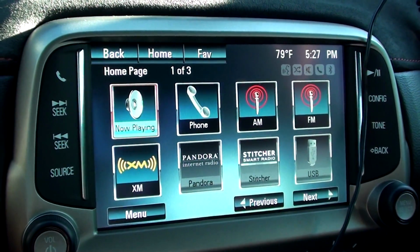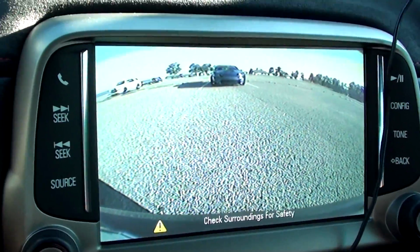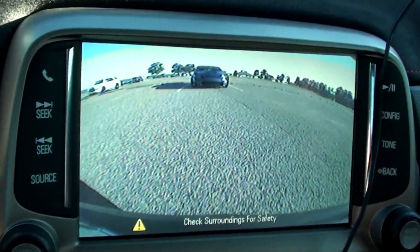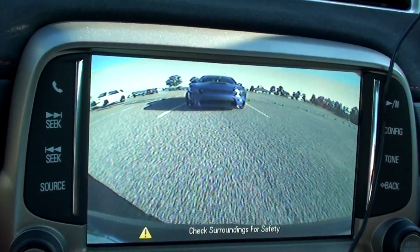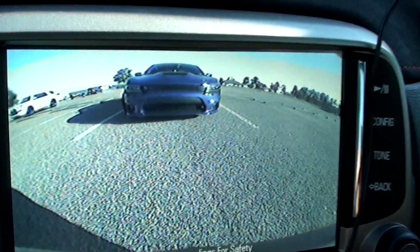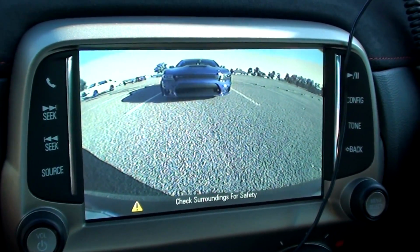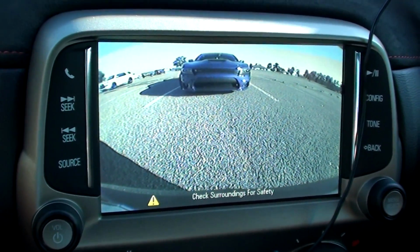On a side note, you guys want to see something really horrible about this car? This backup camera looks like it's a toaster. There's no color. It looks like it's black and white. The camera's doing it way more justice than it looks like in person. But this is probably the worst backup camera I've ever seen. So, Chevy, you made a great car. Come on, throw a good backup camera on this thing.